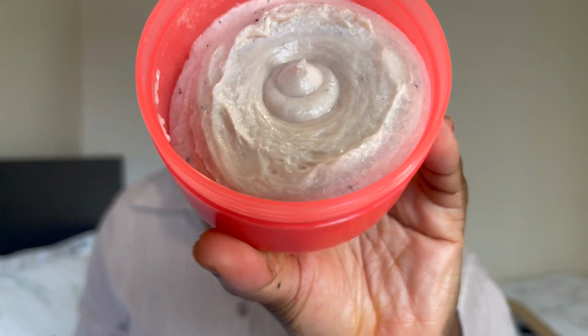So this is how the body scrub looks. I've perceived the body spray and it doesn't smell like the body spray. It's not bad, but it doesn't really smell like the body spray. I can see some things like the beads inside. I will definitely film a shower routine and I'll come back to tell you how I feel about all the products that I'm going to show you today.